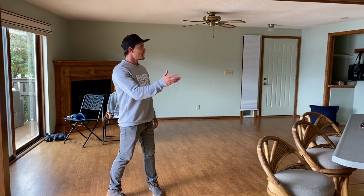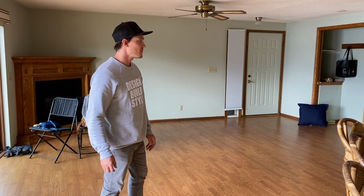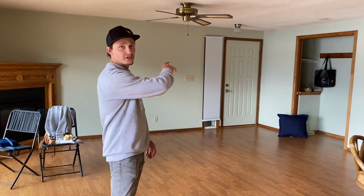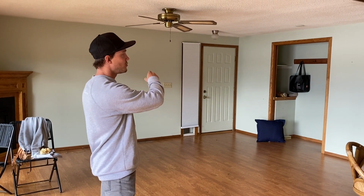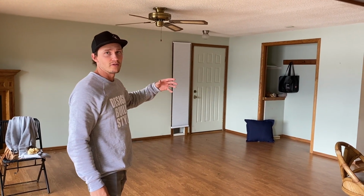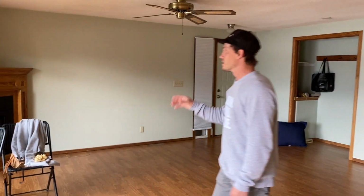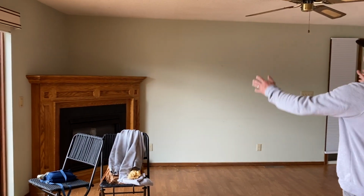And now, connected to the kitchen, we're gonna walk into the living room area. The front door entrance is right there. We're planning to move it. That way you don't walk into the kitchen living room area. We think that's kind of weird and awkward. We're gonna move the fireplace right on the wall here.